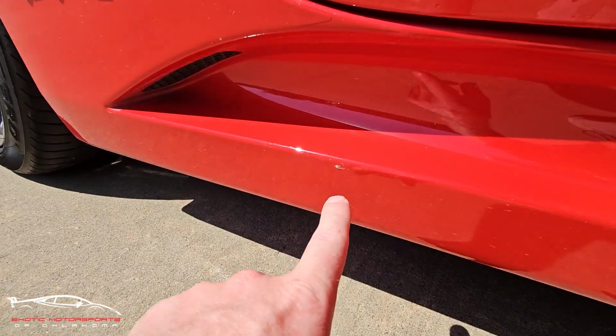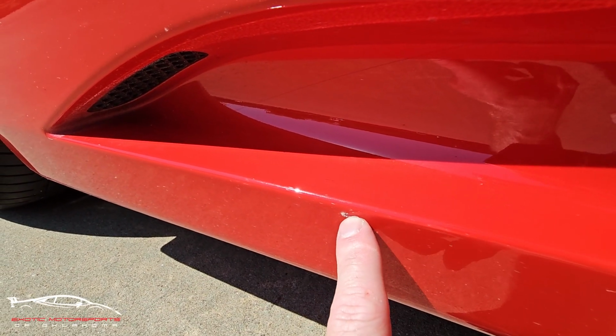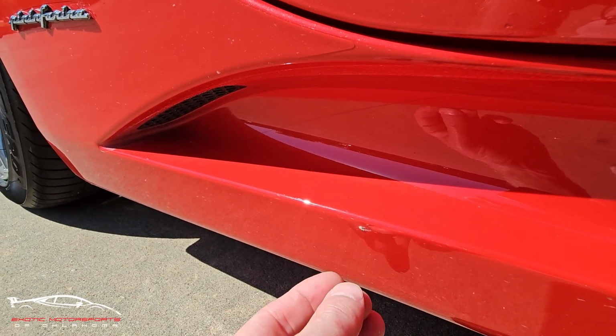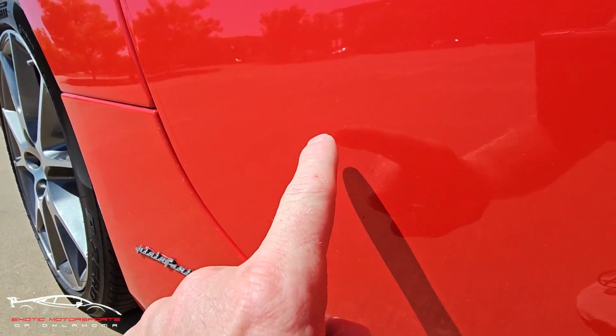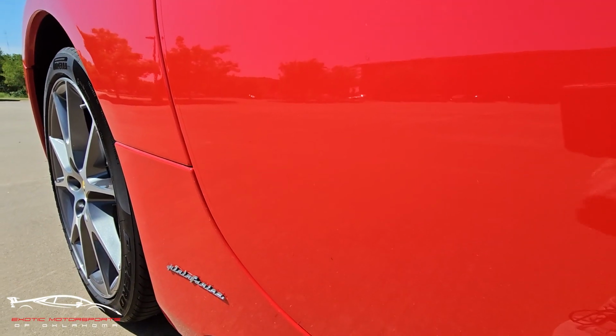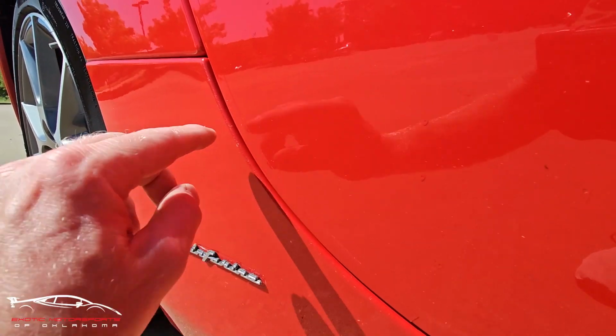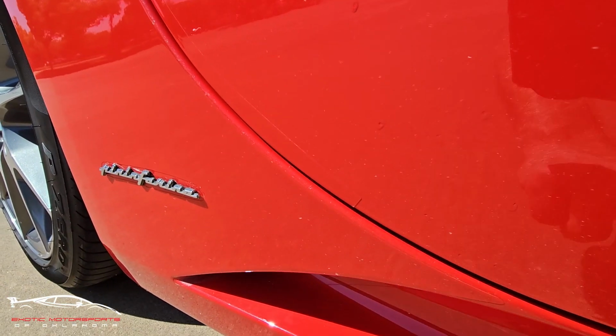We do have a little chip here out of the PPF. I don't think it got through to the paint, but I wouldn't be able to know until I peeled that off. But we do have some rock chips on the doors. Like I said, it is not protected in paint protection film, but those have been touched up. And then this is protected, but not the very, very edge. And you can see some rock chips have gotten through there.